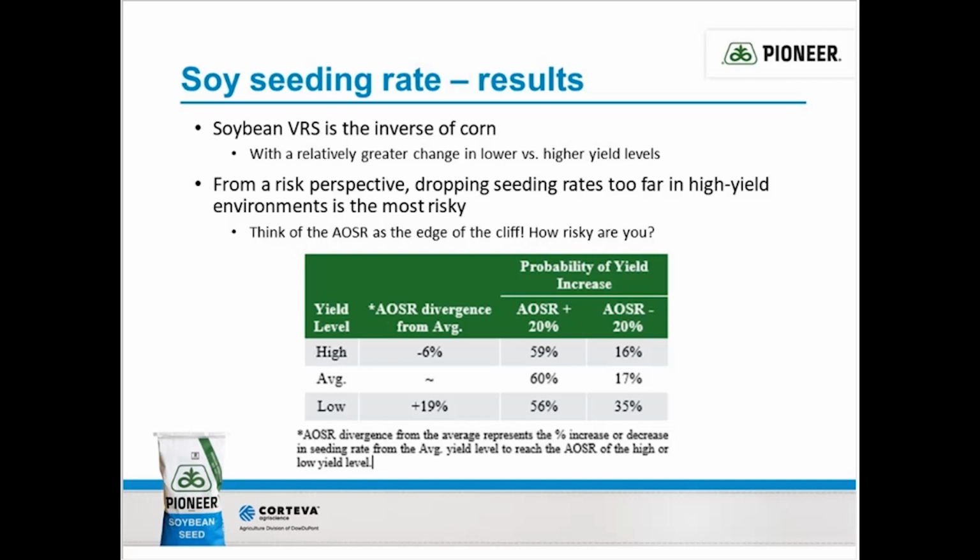Another one we always talk about when we think about soybean seeding rates on this slide is, how low can we push them? If anybody on the phone's been on Ag Twitter the last 12 months, you see nothing but talk about lower soybean seeding rates. This study allowed us to really address that. What we found is that as you start to push soybean seeding rates lower, your risk substantially increases. And it substantially increases in those high-yielding areas.